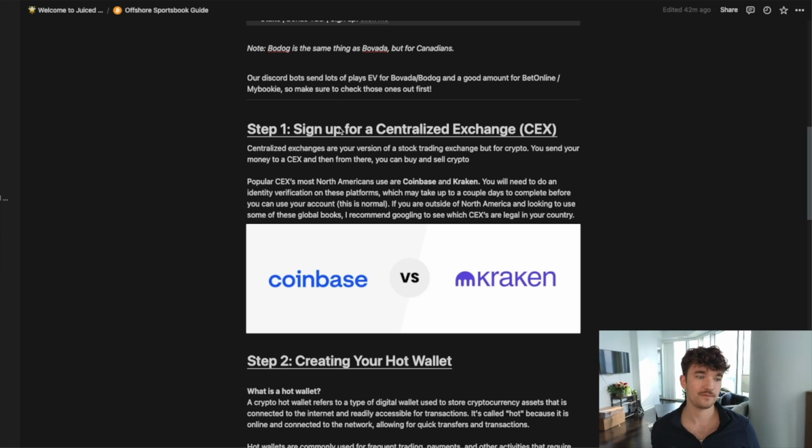Step one, sign up for a centralized exchange. Basically, you want to go with somebody who's reputable. Coinbase, Kraken, those types of names are very reputable in this space, and you can feel pretty confident having your money on those platforms. What a centralized exchange does for you is it basically allows you to deposit money from your bank account onto an exchange. It's just like a brokerage for stocks, but it's a platform where you can exchange your money for cryptocurrencies.